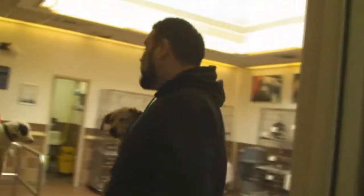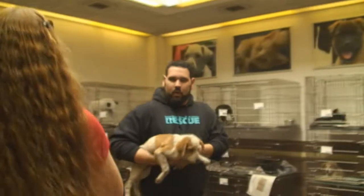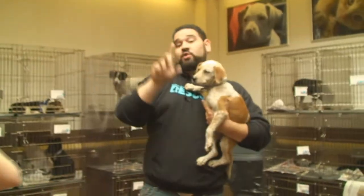This is our puppy room. Welcome to the puppy room. This is where we have all our puppies that are up for adoption today. There's only one section of the shelter that we have. We do have other adult animals, but I'll show you my favorite.